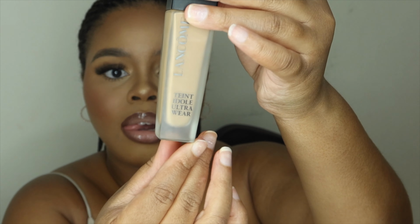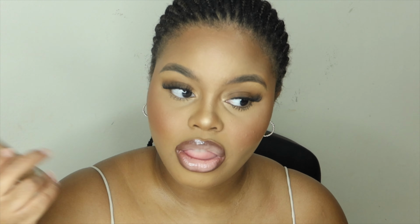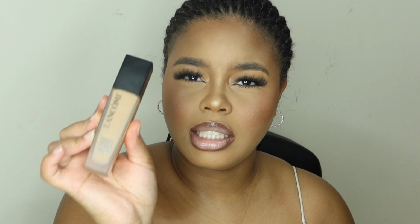Even this bottle, and it does come in 30 milliliters just for the people who actually care how much foundation they are getting for the price. Yeah, this is 30 milliliters worth of foundation.